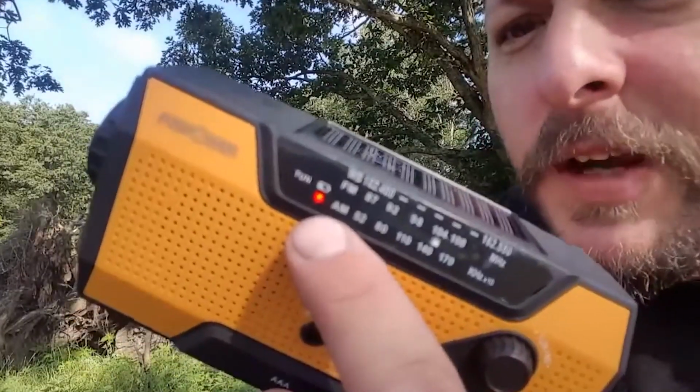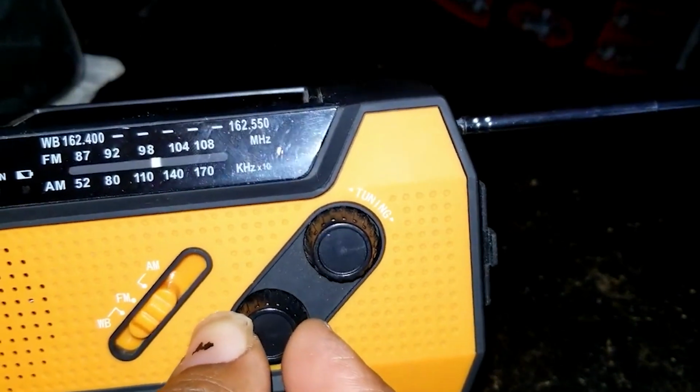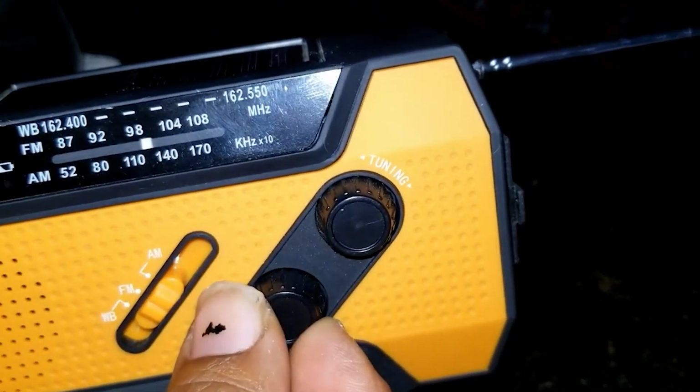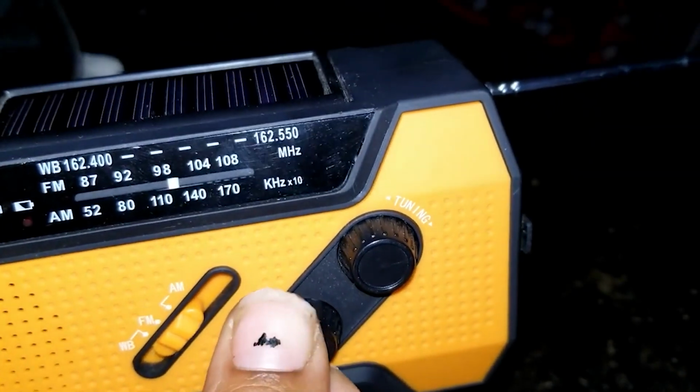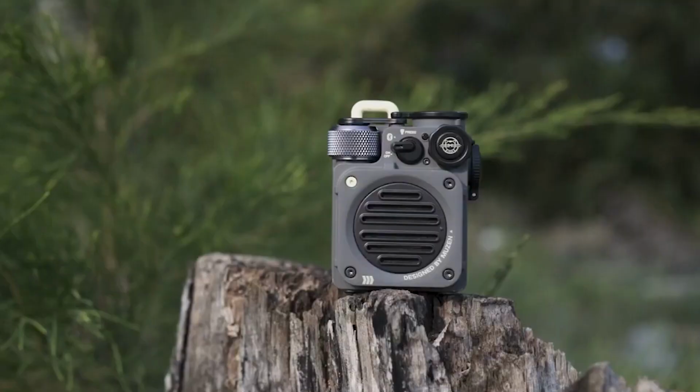It is shockproof and water-resistant and can be charged by sunlight or by hand. This gadget comes for the price of $40, which might seem pricey, but considering its use, we'd say it's worth it. And that concludes our list of the 10 best survival gadgets you need to buy.